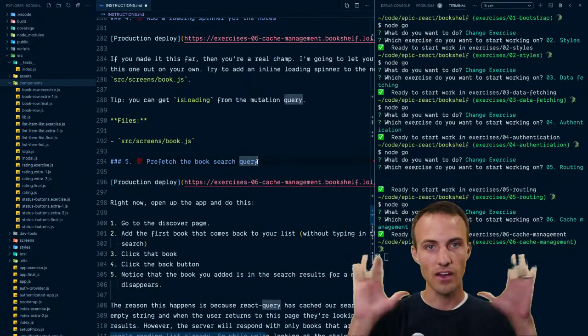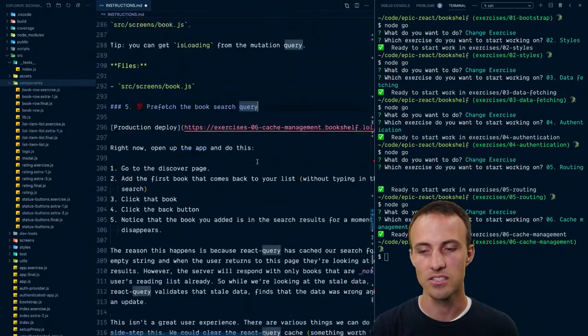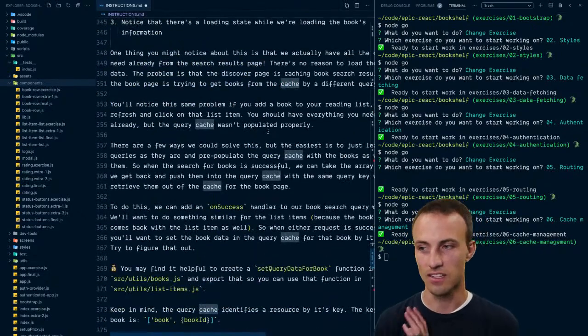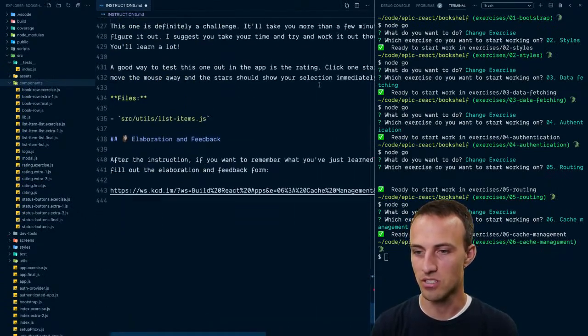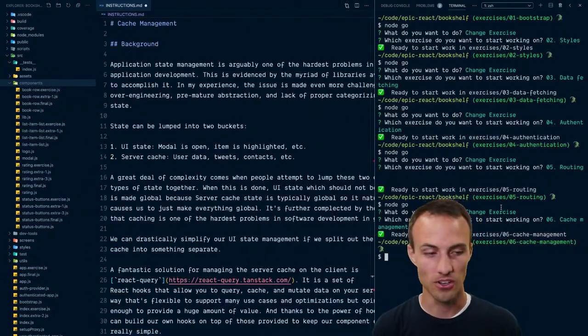So now that we have everything in place, React Query gives us all these little knobs that we can twist to optimize some things. I think you'll like that a lot. And adding books to the query cache. Yeah, like I said, there's a lot of stuff in here. That one's a really cool optimization. Optimistic updates, very cool user experience improvement there. So fun stuff. I'm excited for you to go through that for sure.